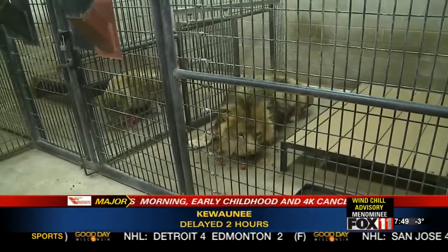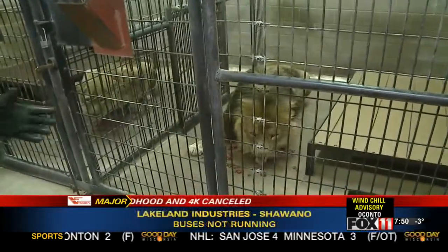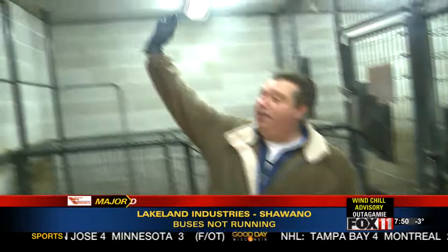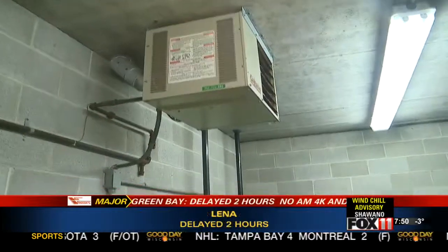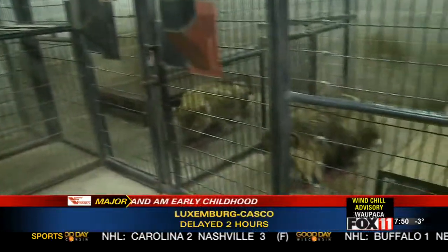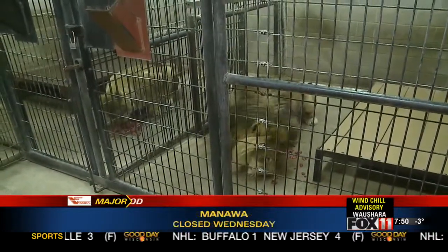In the lion den, we've got a heater. So the zookeepers, when they come in this temperature, are checking to make sure everything's working fine. We've got a heater up here, and we've got a space heater in case one of the other heaters went out. But that's one thing with African lions in northern climates, especially northern zoos. They do develop a winter coat.